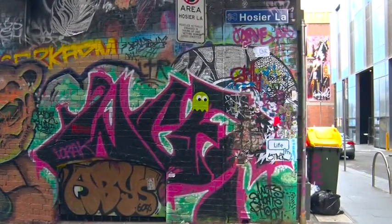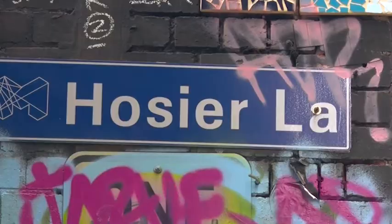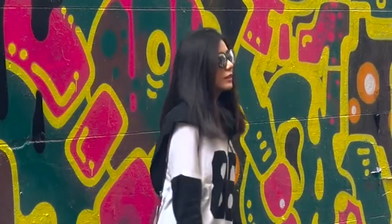So we're now in Hosier Lane. Zoe, what can you tell us about Hosier Lane? Well, Hosier Lane is kind of the jewel in the crown of Melbourne's street art laneways. There's heaps of really high quality artwork down here. We have artists coming from all over Australia and all over the world to paint in this laneway.